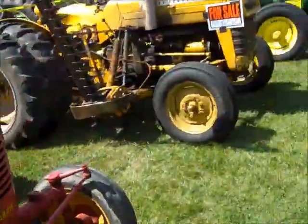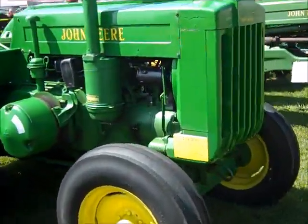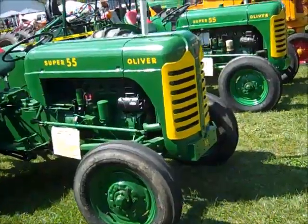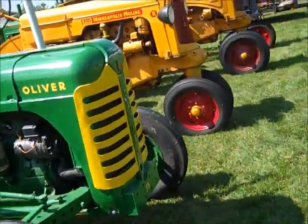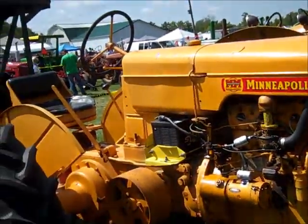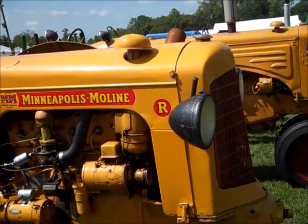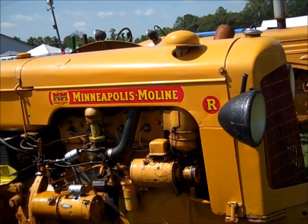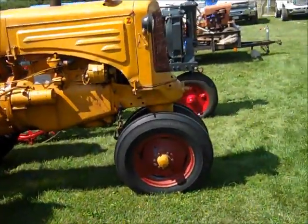A Pony and a Massey and some more green ones. And here's an R Moline with my headlights off of my old Z that I lent a guy, and he never gave them back, and then he sold the tractor, so now somebody else has got my headlights. And here's another old Z.